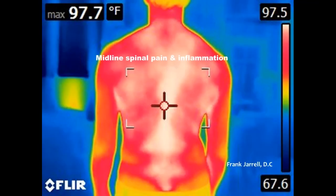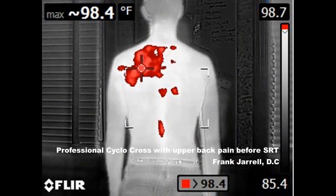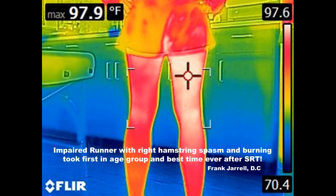This is an example of midline spinal pain and inflammation. If we look at this, we see that the midline spinal pain and inflammation is significant. It is an example of pain over the joints along the center line, but when you see the flaring out from the sides, that's muscle spasms as well. This is heat accumulated in the upper back of a pro athlete at a cyclocross, where you're pulling a bike up all the time. This is heat in the hamstring zone, and because that's not over a joint, we know that it's muscle overactivation caused by spinal reflexes in the neck, actually.